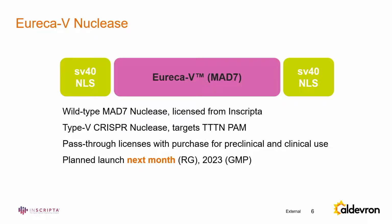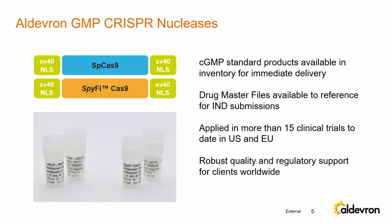I have these in a little bit of a funny order, so I'm going to actually jump back and then jump forward. So that's the MAD7 product. What I'm going to spend a lot of the rest of the time on, and when I throw it over to Jim, a lot of his focus is on this SpyFi Cas9 nuclease. So I'll talk a little bit about this.